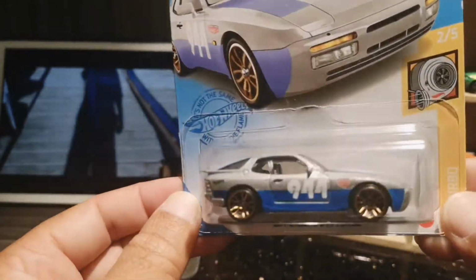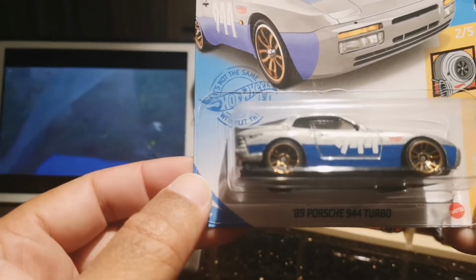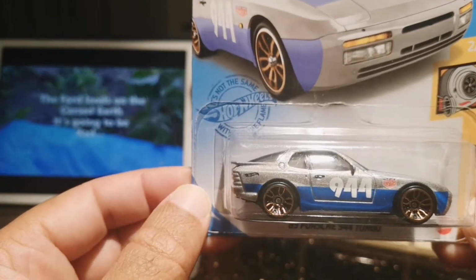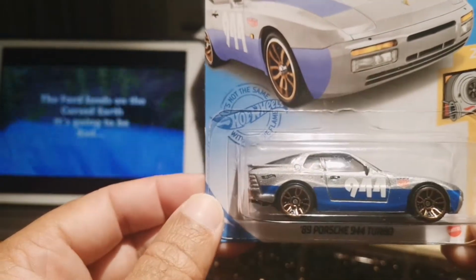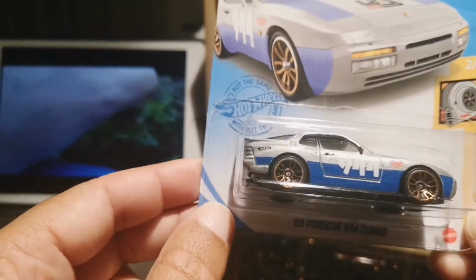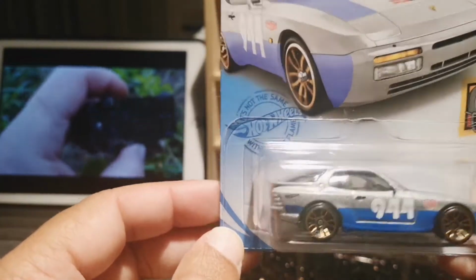And then another car we have here is the 89 Porsche 944 Turbo. This car is really fast. It is currently the King of the Hill champion at peak time racing. Very, very fast car. Hopefully I've got good wheels on here and it will be quick as well. Very, very nice to have in my collection.